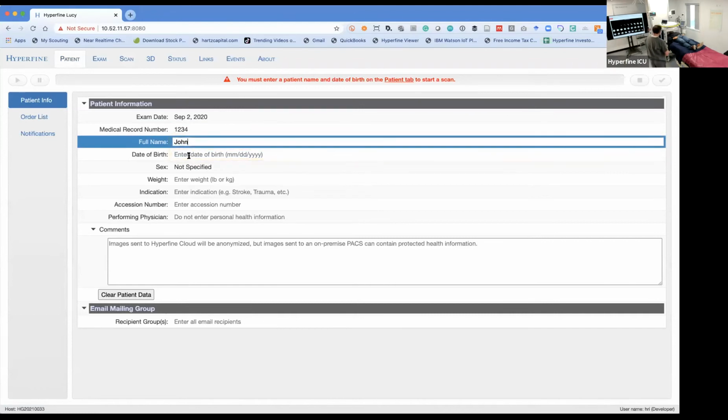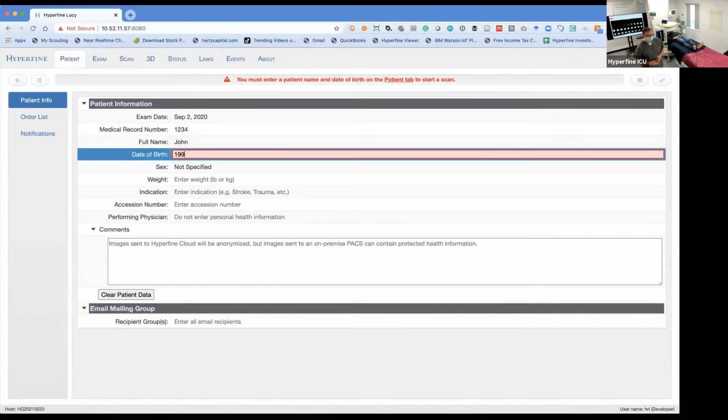Awesome. So I'm in. Brian, if you can see my screen. So I'm just entering some patient information to get started. Typically, this will come directly from the modality worklist if the order is already placed by the clinician. So we do integration with that, and that would provide all the information. But if you need to manually enter it, you could do that too.